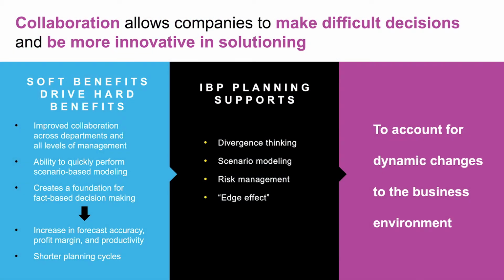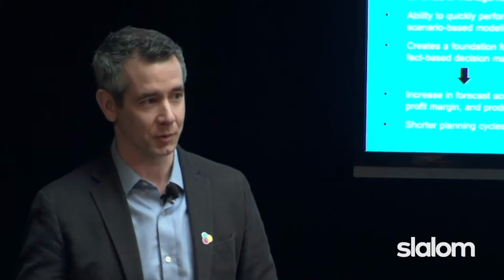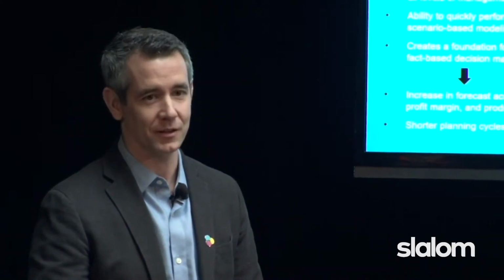So, sounds great, right? Shorter planning cycles, some of the effort associated with this can be that huge waste of time if you're not careful. And so when we talk about all the superpowers that you can have, there's a way to approach this that doesn't create so much investment that the return on that investment starts to feel like maybe it's not quite there.